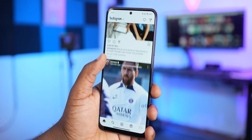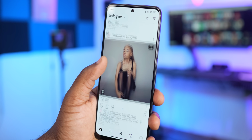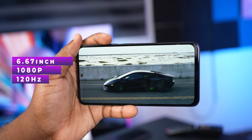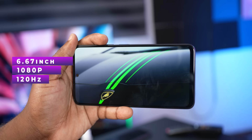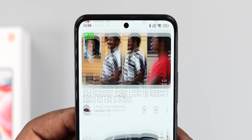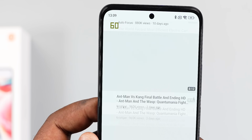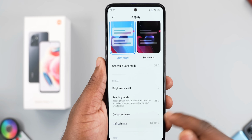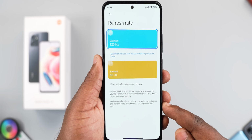Now, the display for me is one of the compelling reasons why you should consider buying the Redmi Note 12. After all, the display is important because that's the medium we use to interact with our smartphones. It comes with a 6.67-inch 1080p AMOLED display with a refresh rate of 120Hz. In some applications, the display refreshes at 120Hz, while in others, for some reason, it refreshes at 60Hz, even when you go into the settings and set it to refresh at 120Hz.